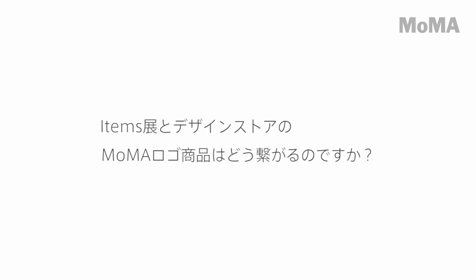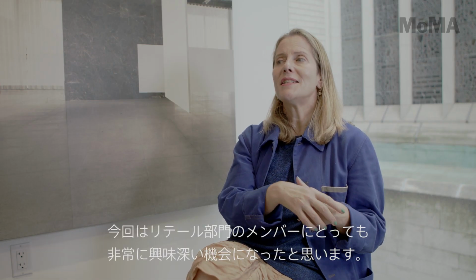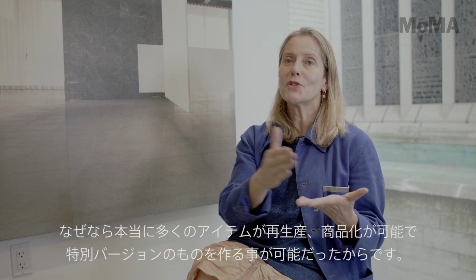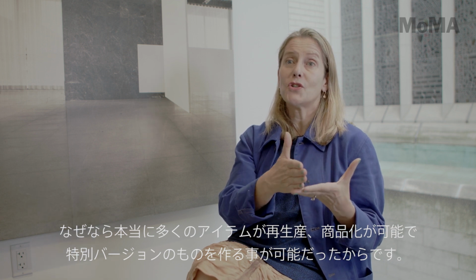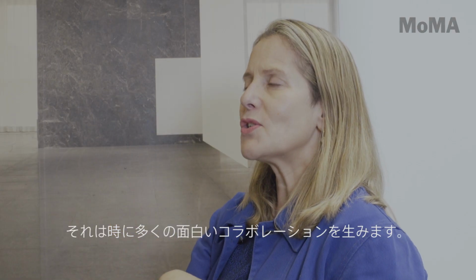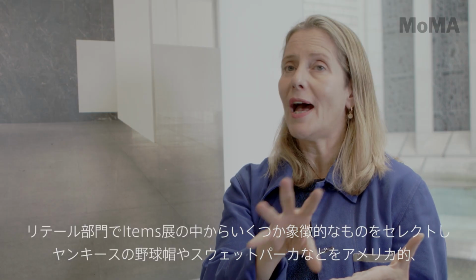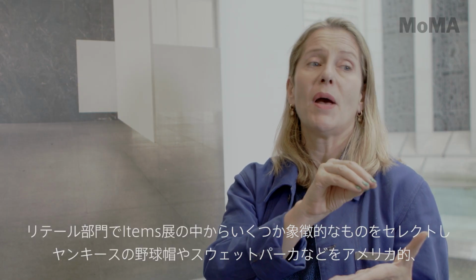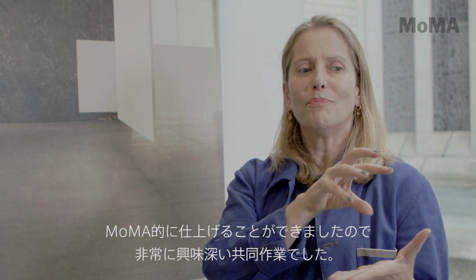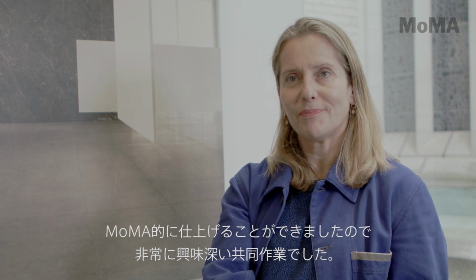When we decided to do this exhibition, as usual, we started a collaboration also with our retail department. And as you can imagine, it was a particularly interesting opportunity for them because there were so many items that could actually be reproduced and made in special editions. And so our colleagues at the store chose a few very representative, very American items like the baseball cap, and in particular the New York Yankees cap, like the hoodie, and really made them quintessentially American and quintessentially MoMA. So it was a really interesting collaboration.